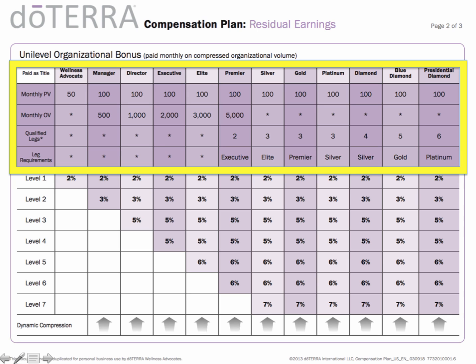Now, I would need to have a second qualifying leg for me to be premier, so I'd have to have somebody else. Let's say David. Let's say David is my second leg. I've enrolled him. I have to be the one who enrolled him, okay? And he has to have his own 100 PV order and 2,000 points of organizational volume. Now, if I have these two people that I've personally enrolled, but they're placed on separate legs, meaning a separate branch in my downline. So if you look at your two legs on your body, they're on separate lines, right? So they have to be in separate lines. That makes two qualifying legs.